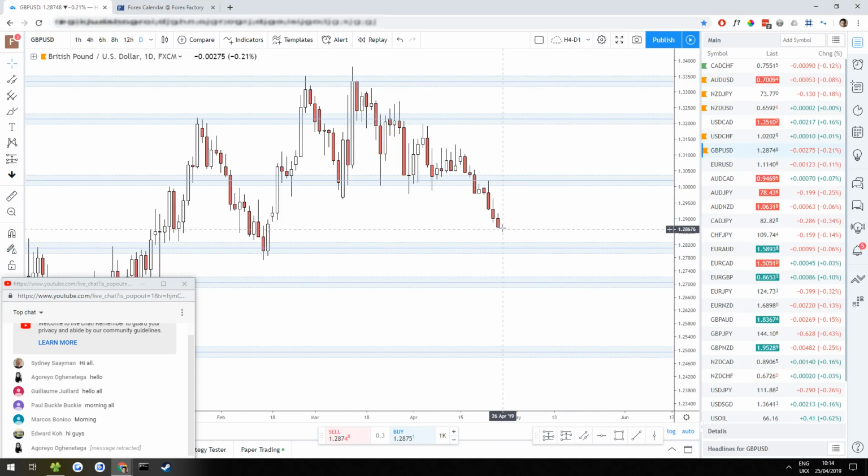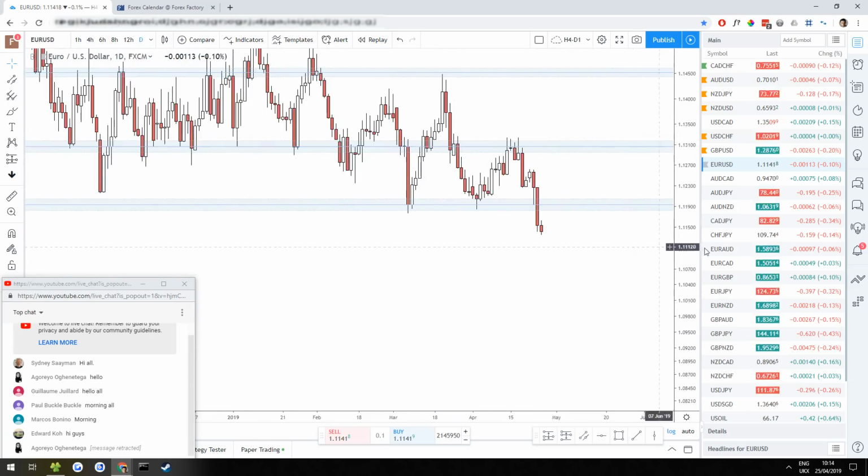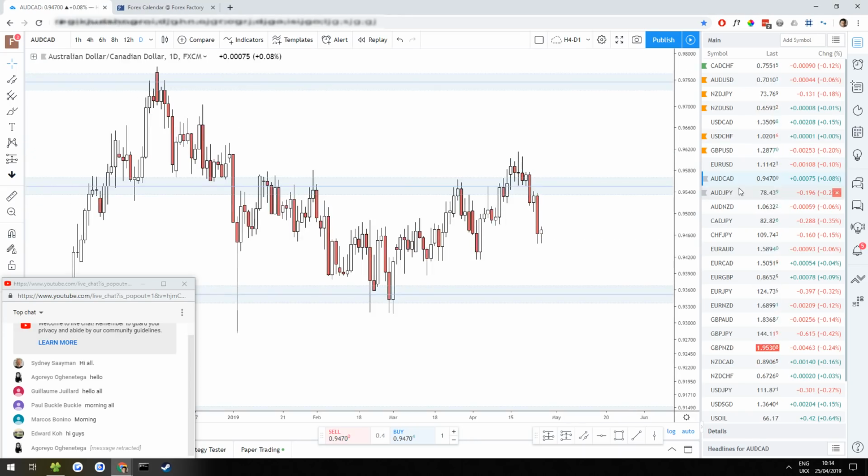This could happen. It could get down to here today. It is moving quite fast. So there is some potential here. Euro USD has broken below support. What I'm looking for here is a pullback and a continuation, but it doesn't look like this is going to happen anytime soon. So I'm not going to mark this one as a potential.